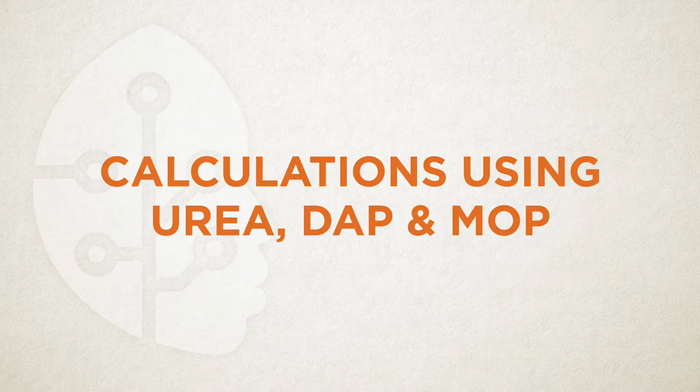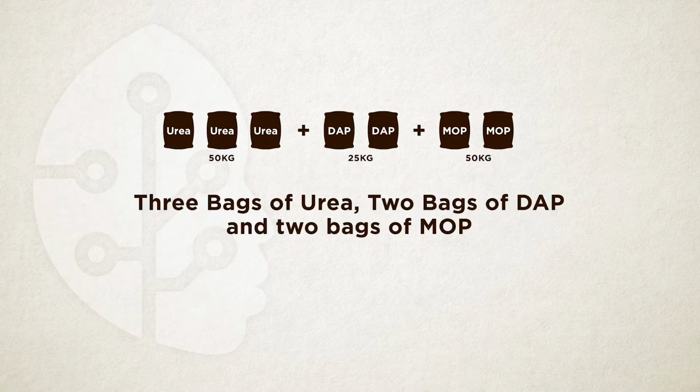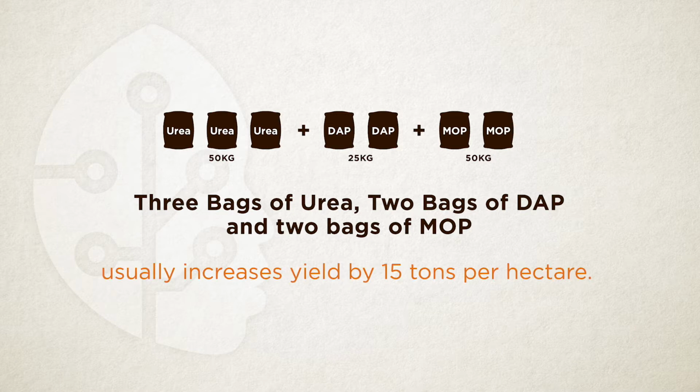Let's do this calculation again using urea, diammonium phosphate, and muriate of potash. For 1 hectare of cassava, you could use, for example, 3 50 kg bags of urea, 2 25 kg bags of diammonium phosphate, and 2 50 kg bags of muriate of potash. You can expect a yield increase by about 15 tons per hectare.